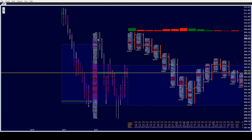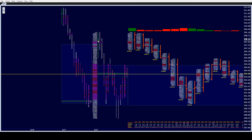And it didn't. It came back down through the opening. I actually covered it around the opening because I didn't expect it to get as far above the opening as it did when I took that put play. But it was a nice play. I actually got long in B period before we went time frame down below the opening and took it off when we got back right underneath the opening. So those are 2 good trades.